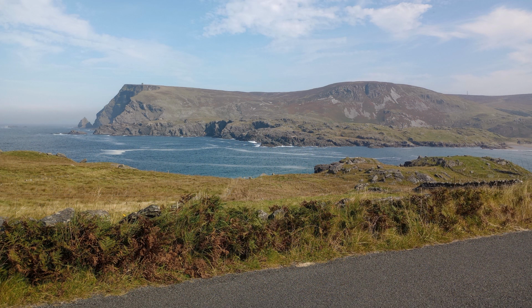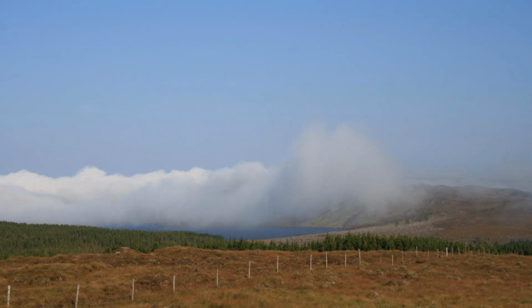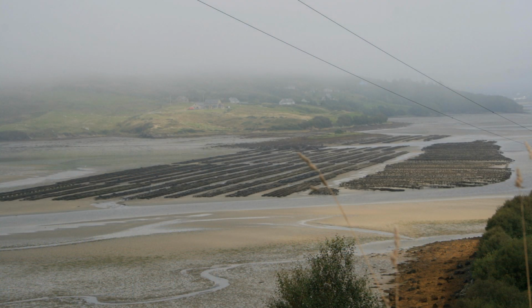Back on the Wild Atlantic Way, we made our way towards the caves of Maghera. The coastal road, once smooth, soon crumbled into dirt, riddled with giant potholes. As if on cue, the already narrow road became even tighter and the sun vanished behind a rolling bank of fog. Suddenly, the day took on a dreary, almost eerie feel.